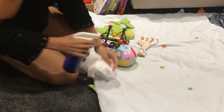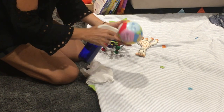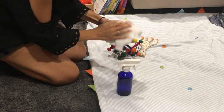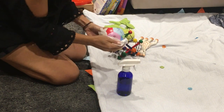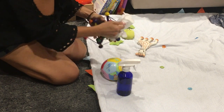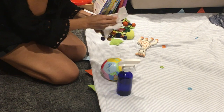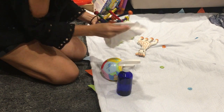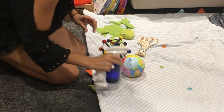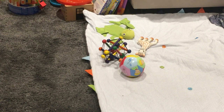Now I also use this spray when I'm cleaning my baby's toys, and for that I have just made a lighter dilution where I've only used 1/4 of a capful of household detergent and just filled up the rest with water, and then I just spray all of his toys and wipe them down, and they're again safe for him to play with and to chew on.